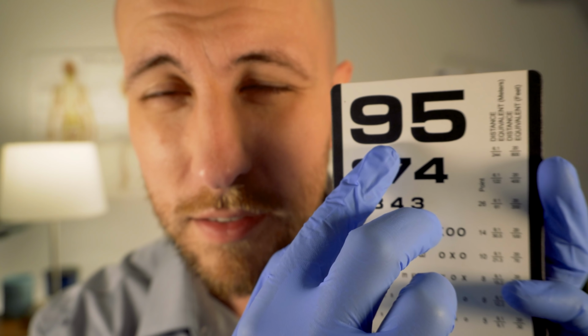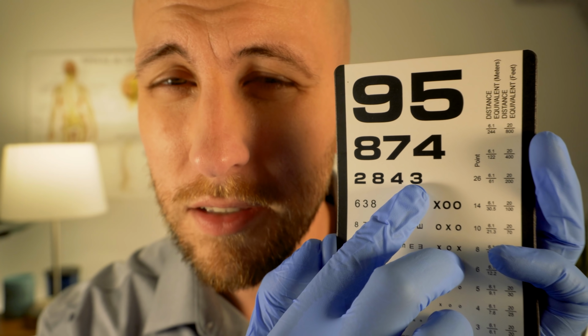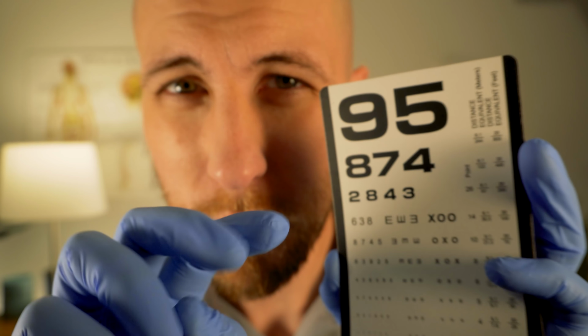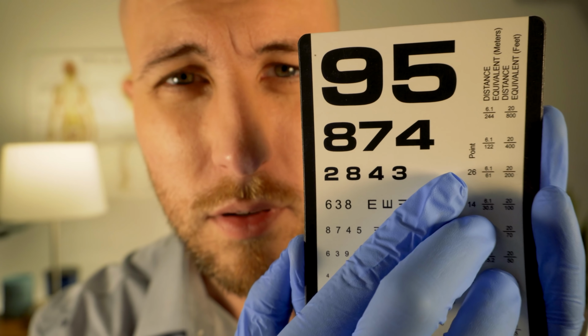How about we do some number recognition? Same thing about, like, that eye chart, except this time I want you to just repeat the number. No, that's a 9, not an 8. No, that's 5. That's a 3. 1, 2. How about that? No? These aren't even that small. How about that one? That one. That one. You didn't get any of these right either.